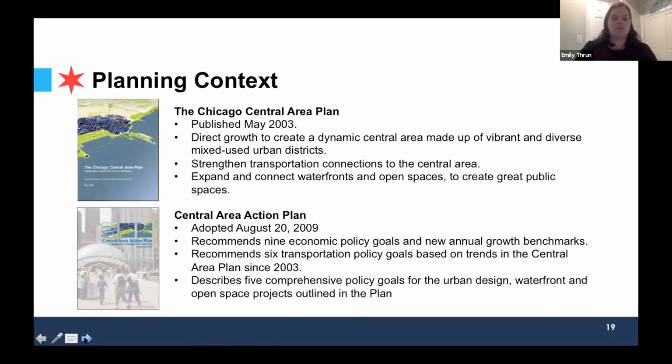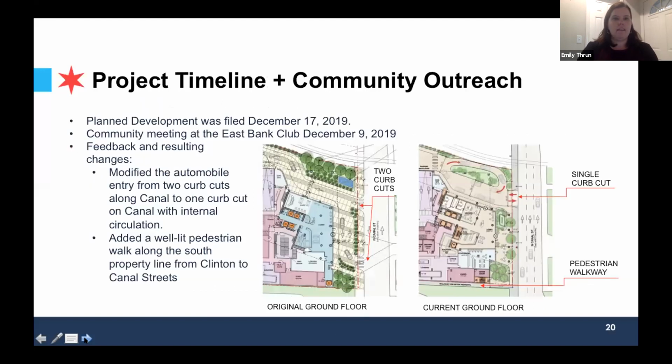The project is subject to both the Central Area Plan and the Central Area Action Plan. Some of the goals of the plans are to strengthen the city as an economic engine, promote alternative modes of transportation, and encourage a mix of uses. Now I will turn the presentation over to Paul Shado, the applicant's attorney, who will introduce the team and further explain the details of the proposal.